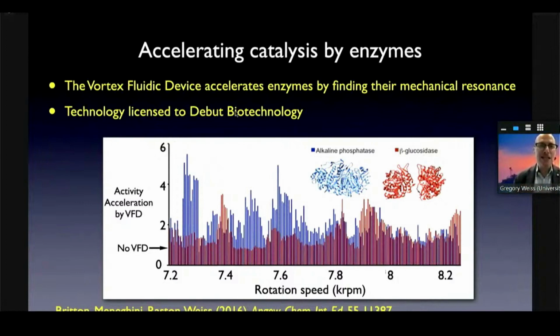So this technology has been licensed to Debut, the company, and they're interested in taking enzymes that otherwise are kind of dogs of biology, enzymes that are found in plants, for example. Plants aren't in particular rushes to produce natural products, but if we can accelerate those enzymes using technology like this, we can drive them to make things in a greener, less energy intensive way with less waste.